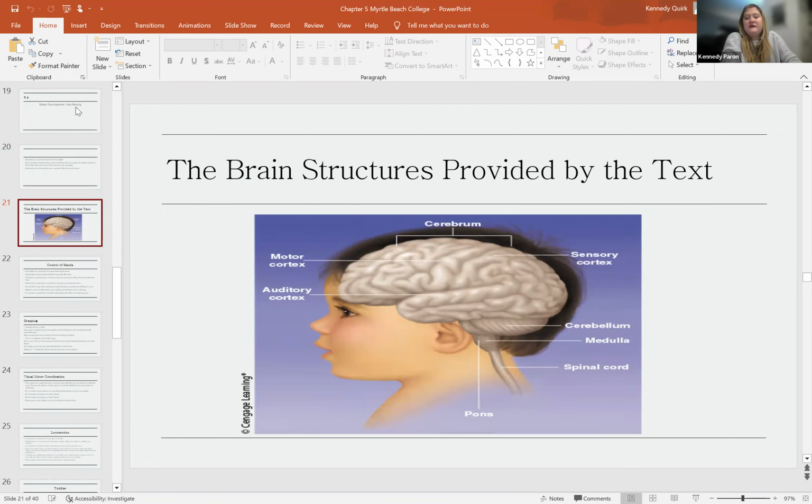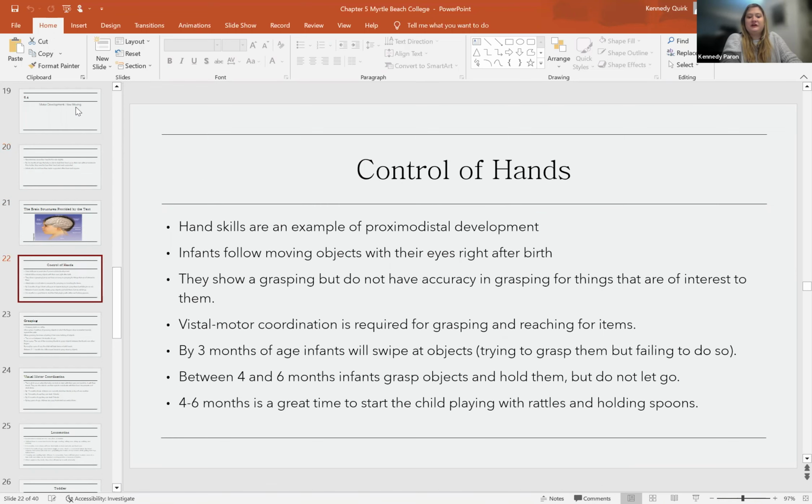So the brain structure provided by the text, I just wanted to include this for anybody who loves to learn visually. This is a very good resource of all the brain structures that we're going to cover and where they are located. So for controlling your hands, hand skills are an example of proximodistal development. Infants follow moving objects with their eyes right after birth. They also can grasp, but not necessarily at anything in particular or accurately for that matter. So there's a lot of interest from them and they like to touch things.